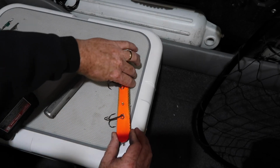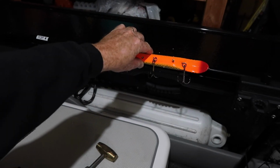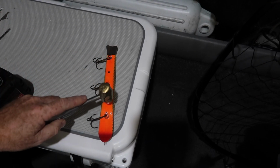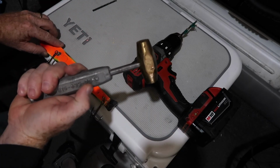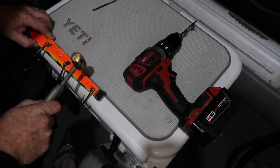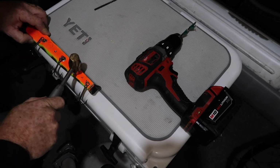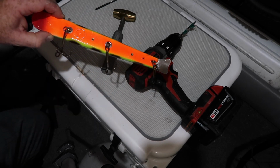And it's your choice. You can put this up here on the rail of your zillion-dollar boat and pound on it, or you can put it on your overly expensive cooler and pound it on either way. But the important thing is you don't want to damage that brass insert. I'm tapping with a little brass hammer. And they're nice and flush. Now they're ready to get the weight screwed into them.